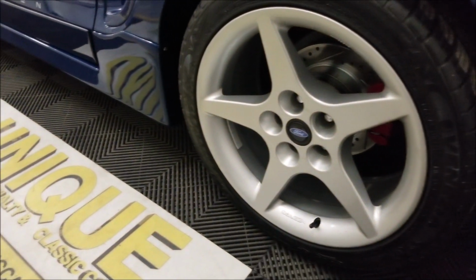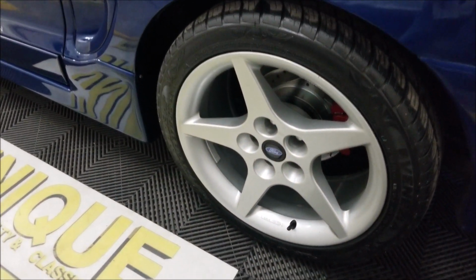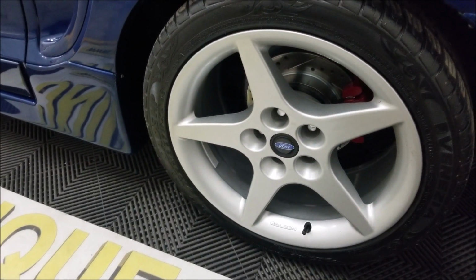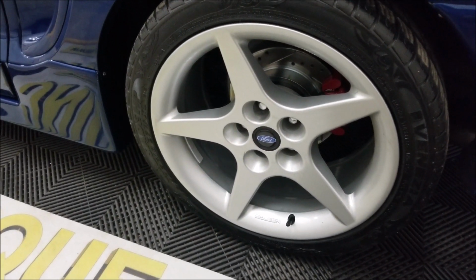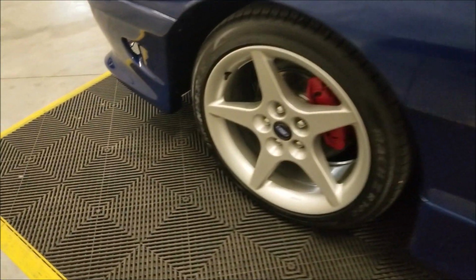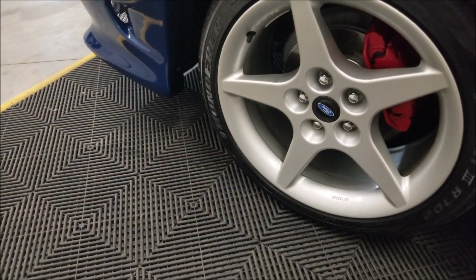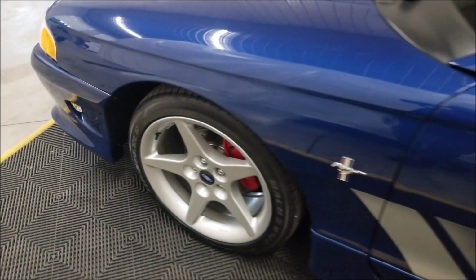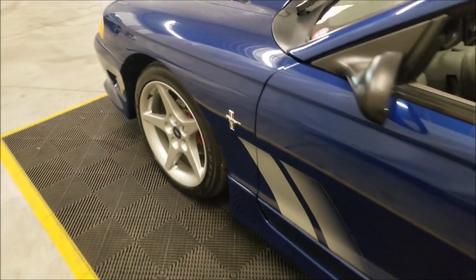All right, check out this wheel again. All the wheels seem like they're in very, very nice shape. You can also see this has had the rotors added. Slotted and drilled rotors, front and rear. Saleen would have done a little different brakes up front, a larger brake. Again, slotted and drilled rotors, front and rear. And that wheel is also in nice shape. No curb rash. Wheels are in great shape.